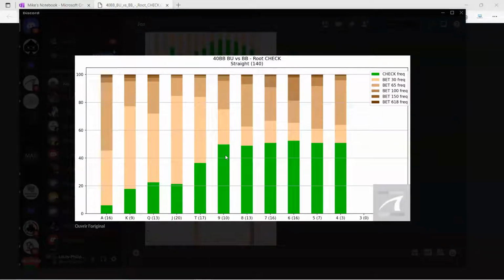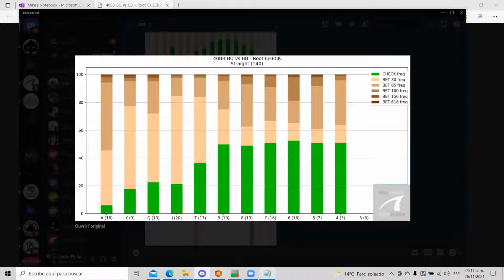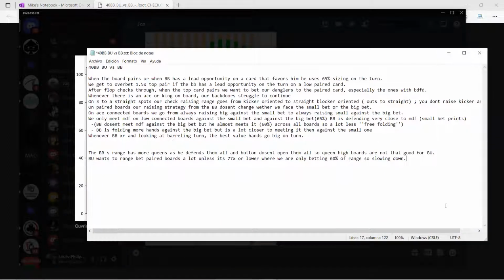Oh, so this one is really interesting. This is going to be the straight boards. Whenever it's an A-side board with a straight on it, or possibly where the button could have flopped the straight, he's sizing up 50% of the time or more. Yeah, you can triple barrel it off, I think. That's what I'm wondering indeed, if you can do that almost any time.